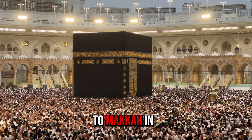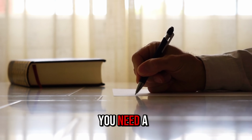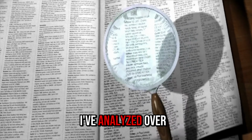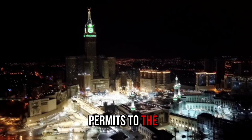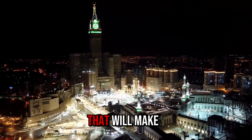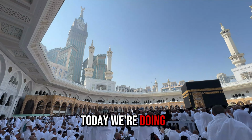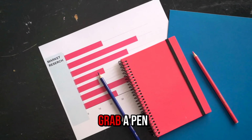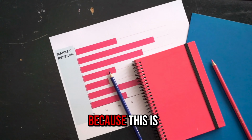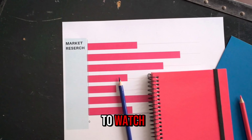If you're heading to Makkah in 2026, you don't just need a list, you need a strategy. I've analyzed over 50 essential items, from your digital permits to the smallest safety pin, that will make or break your experience. Today, we're doing a deep dive into every single product you need to pack. Grab a pen and paper, because this is the only checklist video you'll ever need to watch.